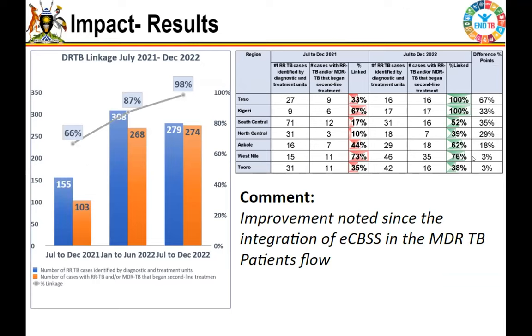And just a few results of what we have seen since we started using the case-based surveillance. We had an issue of linkage. So some patients would come to the laboratory, they would be sent to the lab to be tested.